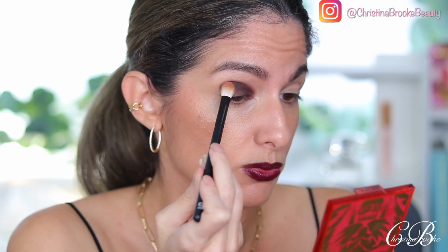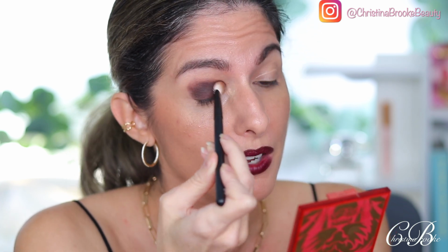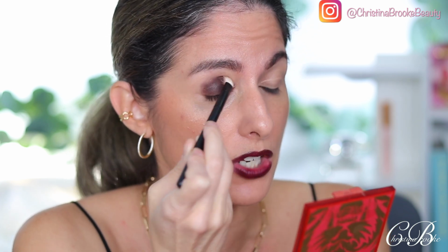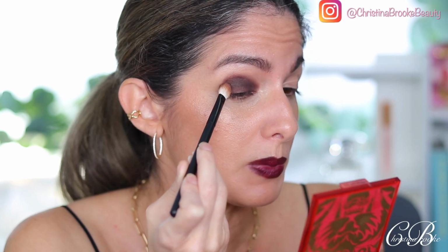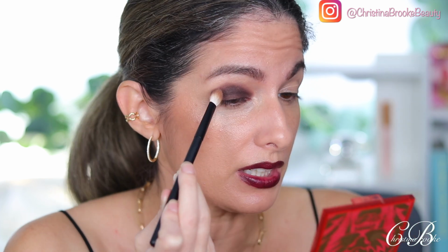Yeah, so much better. This brown is great. Okay, so I like this brown more than any of the browns in the mini palettes from Natasha Denona that I just recently used. This brown is like 5,000 times better. It has fuller pigment, and it's blending a lot better too. So this is a great brown.